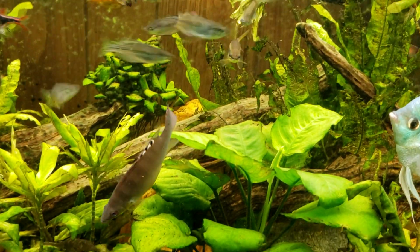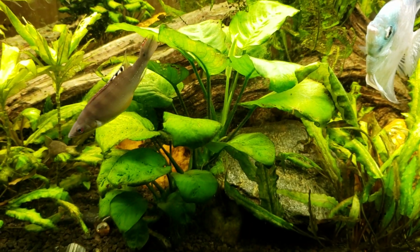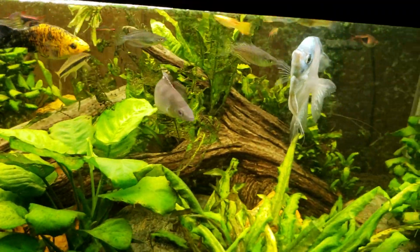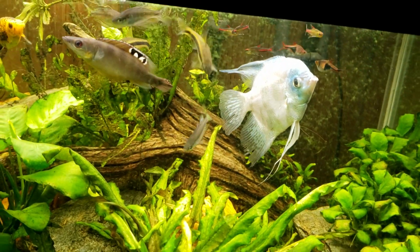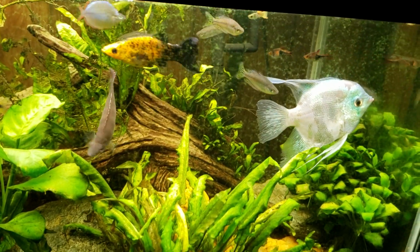It is a female. I've never seen her show any kind of territoriality. I've never seen her show any kind of spawning behavior. She's never dug a cave or anything like that. She's never acted aggressive towards the other fish in the tank. And since they are both South American cichlids, I'm guessing that they will be just fine getting along together in the tank. And again, you can see they're pretty much ignoring each other. So I'm not too concerned about it.